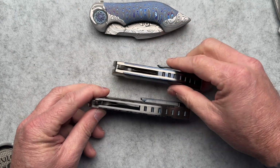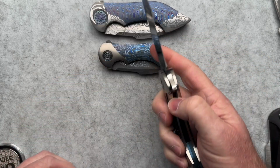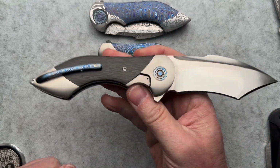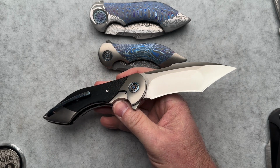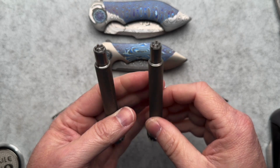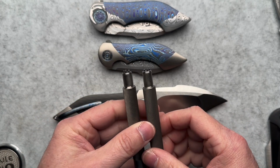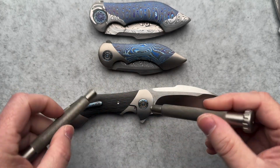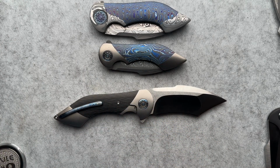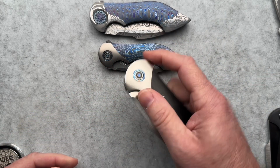Much slimmer because it's a bolster lock. It can be thinner. Action is amazing. This came from Tim up in Canada. With this, because it's Canada, I also got these pivot tools. Tim bought this brand new from Frank. Because he's in Canada, you had to take them apart to ship it. So Frank made him these tools so that he could assemble it when it got to Canada. Super cool that I was able to get the whole package.